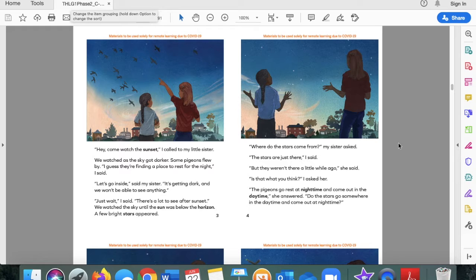We watched the sky until the sun was below the horizon. A few bright stars appeared. "Where did the stars come from?" my sister asked. "The stars are just there," I said. "But they weren't there a little while ago," she said. "Is that what you think?" I asked her. "The pigeons go rest at nighttime and come out in the daytime," she answered. "Do the stars go somewhere in the daytime and come out at nighttime?"